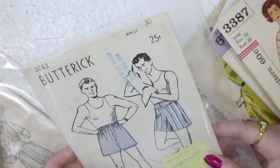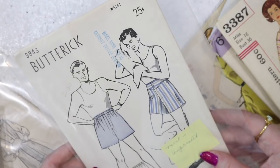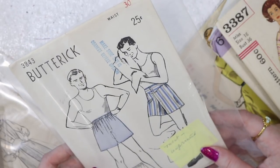This is a men's pattern, and men's patterns for boxers actually tend to go for quite a bit. There was one in the previous lot as well. This one is for a waist that's 20 inches.